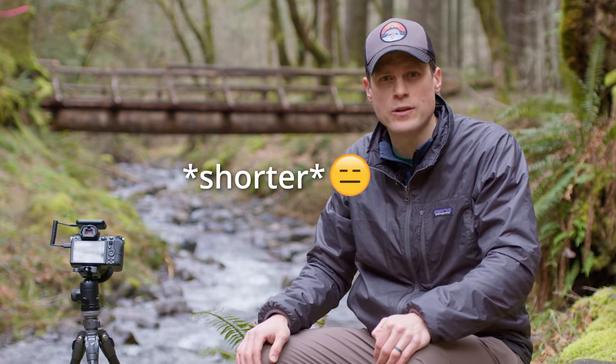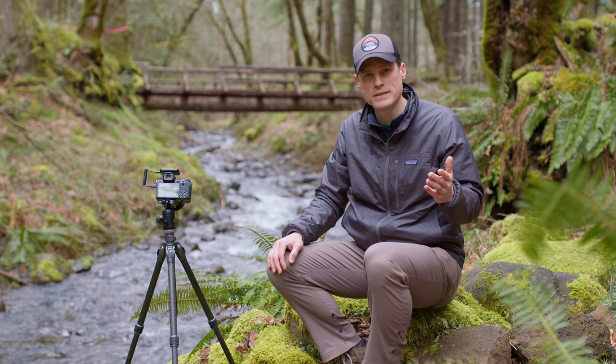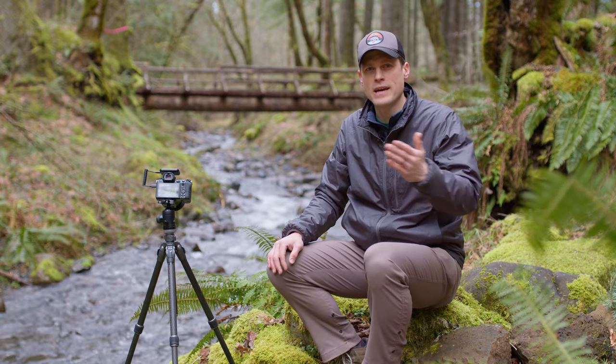Pro tip, because Arsenal needs to import every image after the camera has had a chance to shoot, process, and write it to the camera's memory card, your maximum shutter speed should always be a few seconds slower than your interval. So if I have a 30 second interval, then my max shutter speed should be about 25 seconds to give the camera enough time to shoot and process and write it to its card and Arsenal to import the image as well.